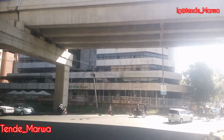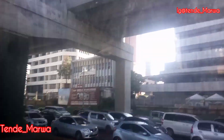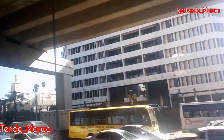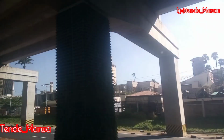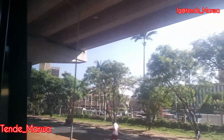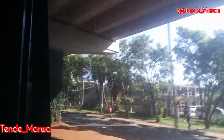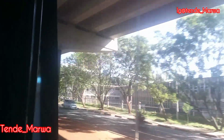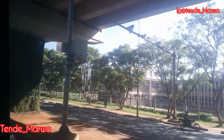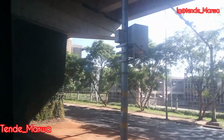through the SGR. As you can see from the video, those are pillars. They've been decorated with beautiful flowers. Those are pillars of the expressway, good people. And from afar, you can see the Parliament building. You can also see Times Towers from afar. That is to tell you we are along Uhuru Highway, driving towards Westlands. Then after Westlands, we move to Rimuru, from Rimuru to Lele, then Narok.